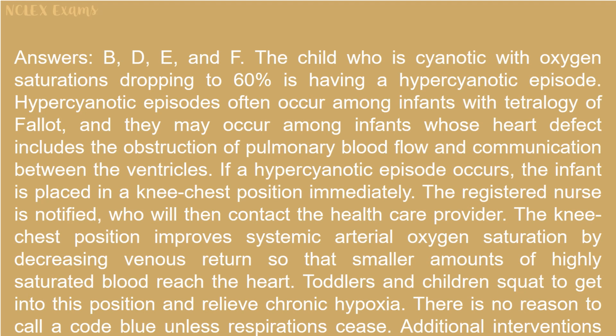The knee-chest position improves systemic arterial oxygen saturation by decreasing venous return so that smaller amounts of highly saturated blood reach the heart. Toddlers and children squat to get into this position and relieve chronic hypoxia. There is no reason to call a code blue unless respirations cease. Additional interventions include administering 100% oxygen by face mask, morphine sulfate, and intravenous fluids, as prescribed.